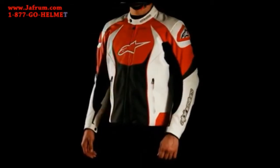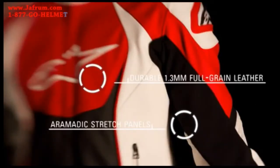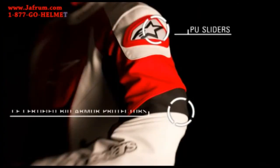The Alpinestars GPR perforated leather jacket offers protection and breathability in a style designed to let you feel as cool as you look. Features include a durable 1.3mm full-grain leather construction with strategically placed aramidic stretch panels for improved fit, control, and flexibility while riding. Removable and adjustable CE-certified BioArmor shoulder and elbow protectors with external PU sliders on the shoulders for optimum protection.